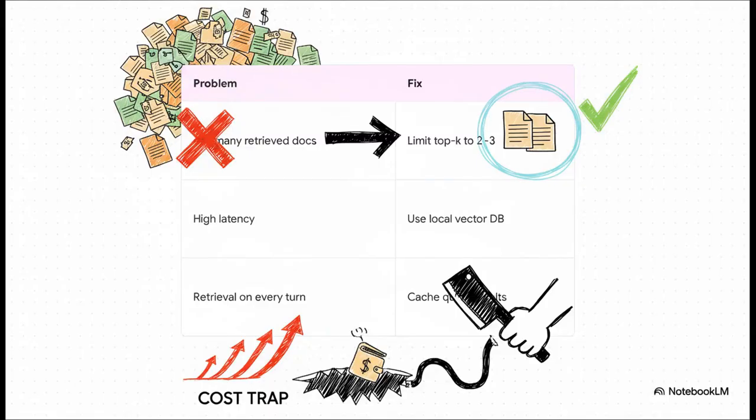Okay, let's talk about RAG, Retrieval Augmented Generation. This is a big one. It's awesome for giving the model context, but man, it can be a massive cost trap. Think about it. If your system pulls up 10 different documents for context, but the model only really needs 2 of them to answer the question, you just paid for 8 extra documents worth of tokens for absolutely no reason. The fix? You gotta be ruthless. Limit that retrieval. Only grab the top 2 or 3 most relevant chunks of info.